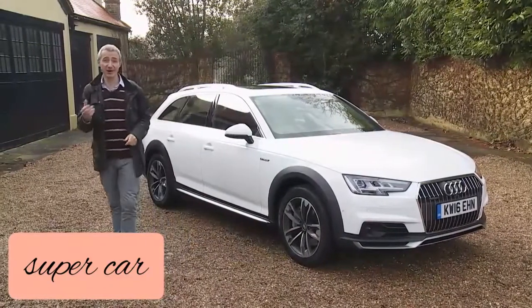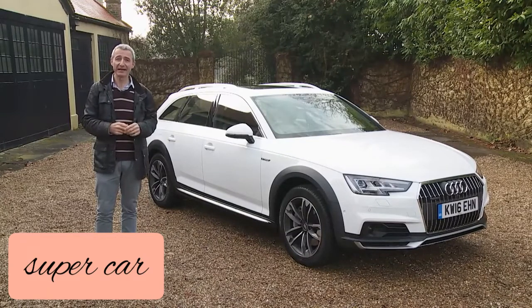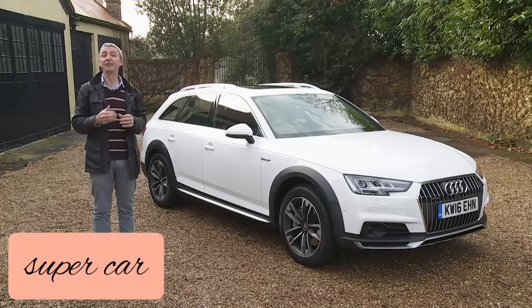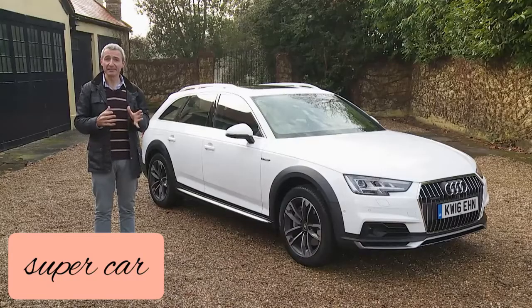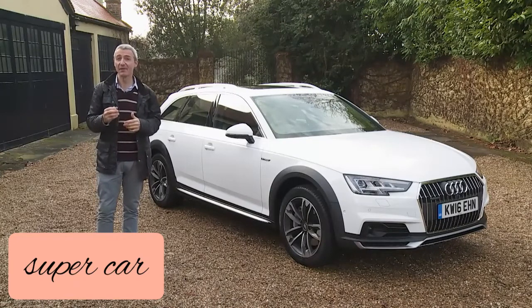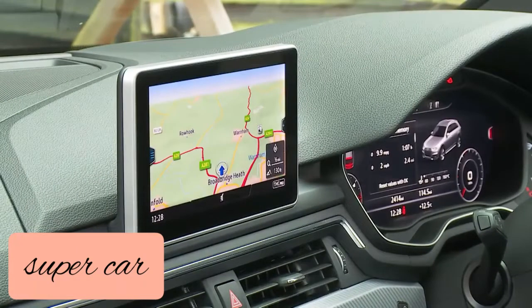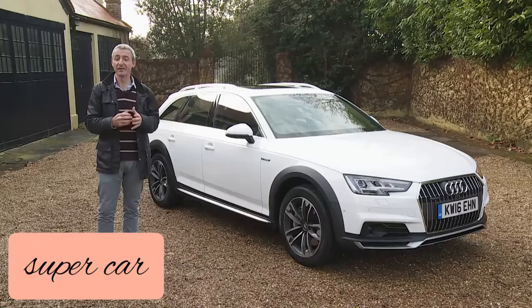If you don't want to stretch to a sport-trimmed A4 Allroad, but you like the sound of that Audi Connect setup, then you'll probably be tempted to take up the optional technology pack that we're trying here. Here you get a longer 3-year subscription to the Audi Connect service. Otherwise, the pack's most important inclusion is the sophisticated MMI Navigation Plus with MMI Touch system, with its larger 8.3-inch colour touchscreen, its crisp 3D map display, 10GB music hard drive, DVD player and responsive NVIDIA graphics.